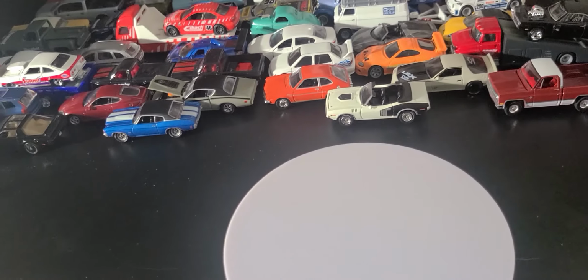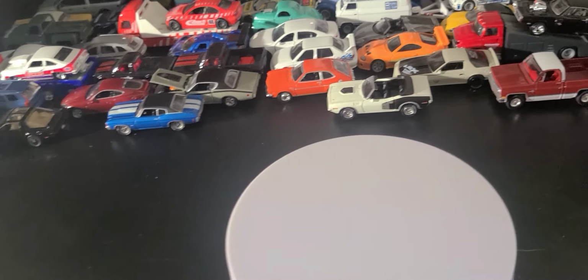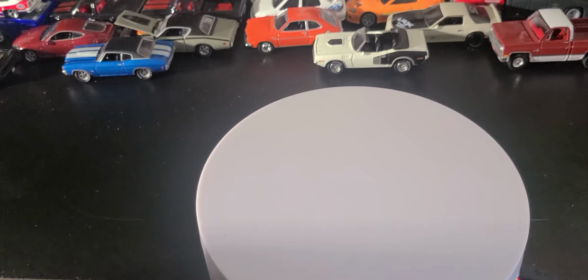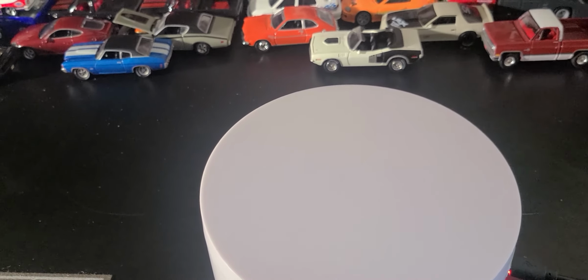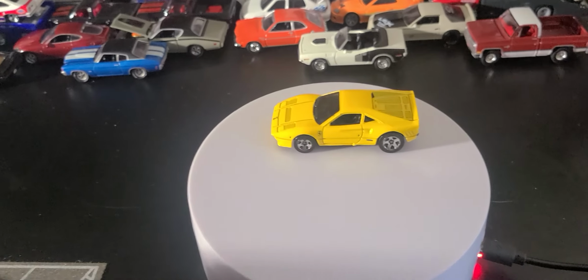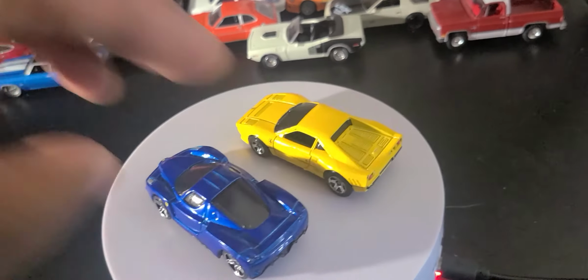And that's pretty much it, man. Ferrari showcase. Like I always say, not the best Diecast channel, not the worst. The motto here is to show a little love for the Diecast. I'm all about the hobby.